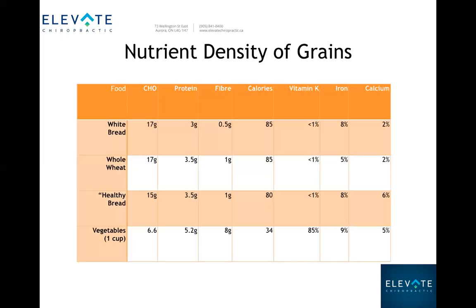This is a graph showing the nutrient density of grains, like in the form of breads, versus vegetables. If you look at a small portion, a cup of vegetables will give you 34 calories, as opposed to a slice of white bread or whole wheat, which would give you 85 calories for a fraction of the nutrients. Look at the fiber content, the protein content, and the different vitamins and minerals: they are much higher in the vegetables, and the calorie content is way lower. So the vegetables are much more nutrient dense, fiber dense, and protein dense than any of the breads, even the ones that have been fortified.